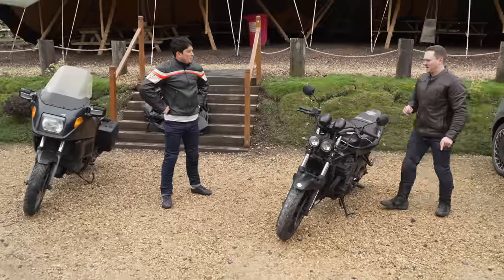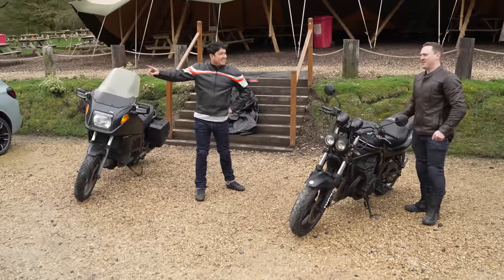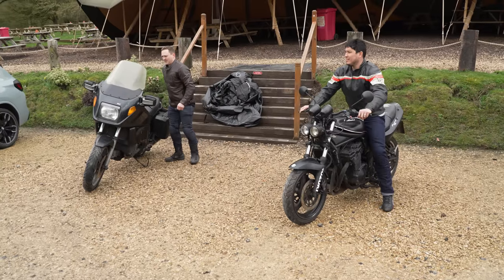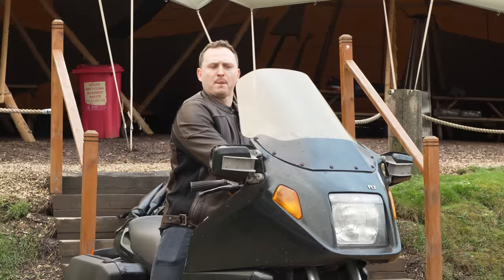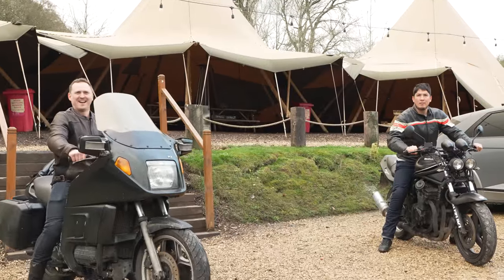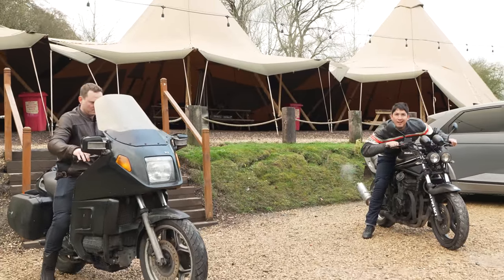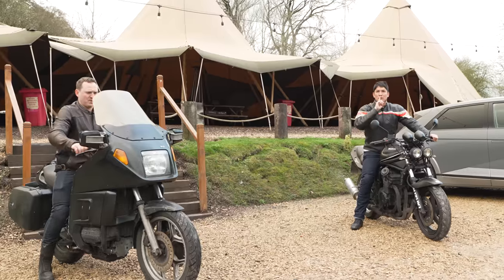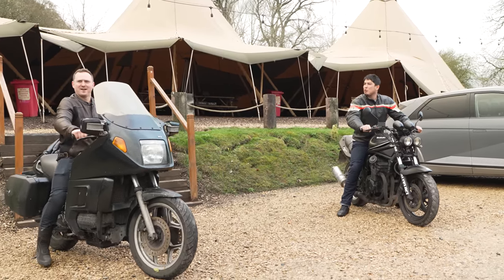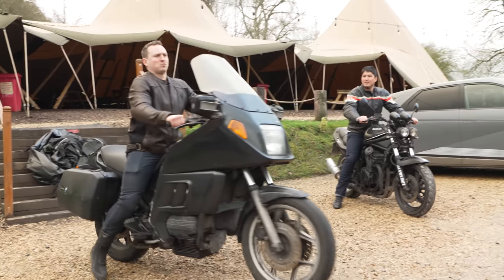Should we get on the public road? They are taxed, they are insured, so why not give it a bloody good go? Do we need helmets where we're going? I don't think it's gonna help, do you? There we go, there's first gear. The clutch is very, very high. I do reverse gear. Oh God. Woo.